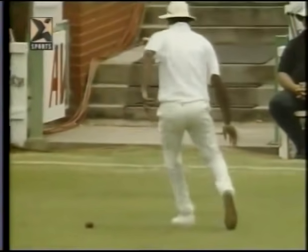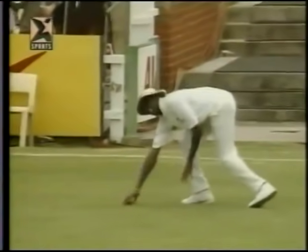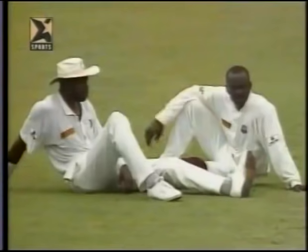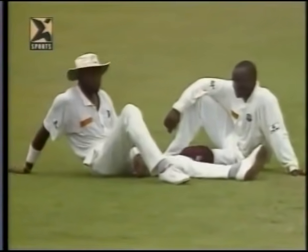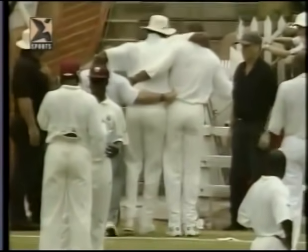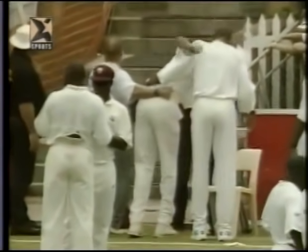Foot there, you see, just left hand on the back of the leg, hamstring area, rolls it back, but he's now gone down. Well, he's being helped off in quite a lot of pain. That's a sorry sight, I must say.